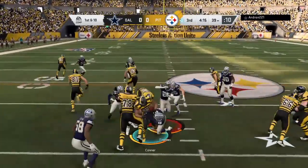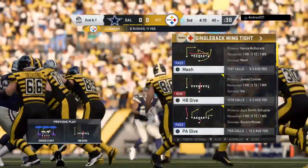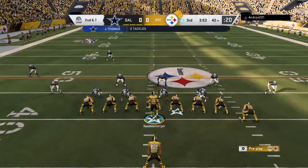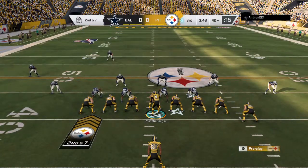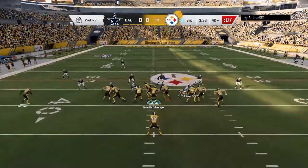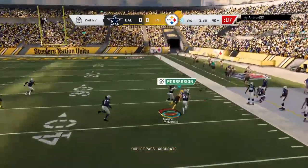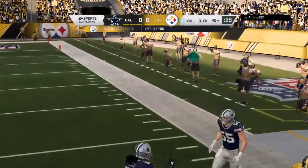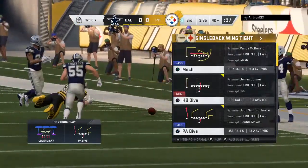On 1st and 10 is Connor. He'll get about 3 as he's brought down right around the 42. The last run got 3. Now here's 2nd and 7, at the 42-yard line. Play action. It's Roethlisberger. And his throw's going to be incomplete. Vance McDonald, the tight end, was the target. And now it's third down.